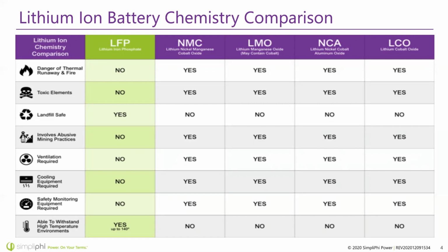One of those hidden practices is, does it involve any abusive mining practices? Around the world, we source so many things through our supply chain. Where do they come from? How do they evolve into the final product? And who's digging those up? Again, we'll look at ventilation required, and other ancillary equipment to ensure the safety of the batteries. And of course, cooling equipment, which is common for a variety of batteries. Are there any additional monitoring or equipment required, typically related to the warranties? And what temperatures can they really withstand?